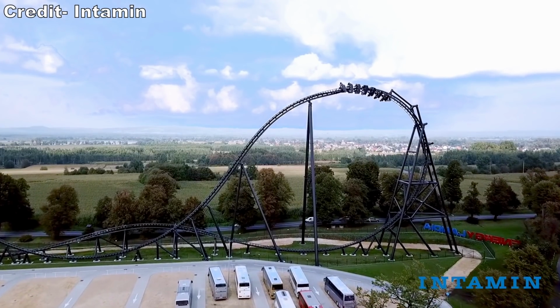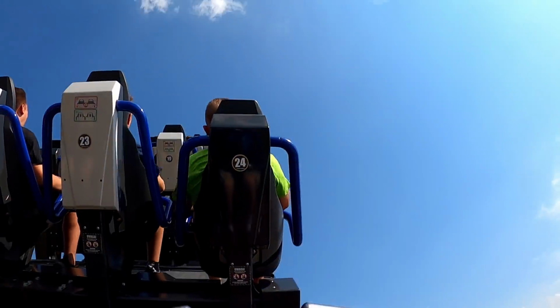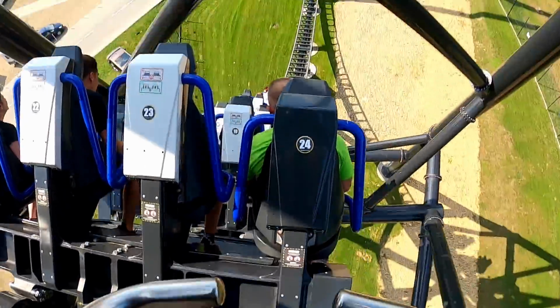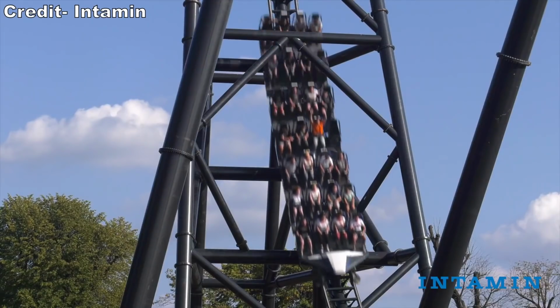ground. This element had better laterals on the left side of the train, and the element felt wilder overall in the back because the floater airtime was sustained for the duration of the dive, and the dive had some good head choppers with the support structure to boot.